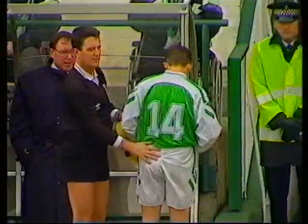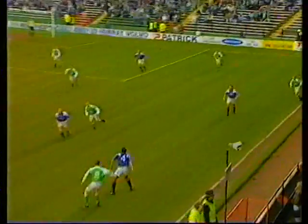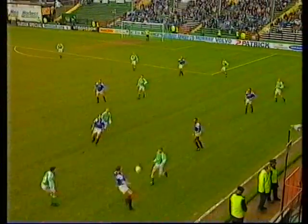Chance now for Hibs to bring on Willie Miller. Miller will have his instructions. He may well go to right back and reorganise with Neil Orr in central defence. Perhaps Pat McGinley may push into midfield. Well, it's not entirely clear as yet what message has been conveyed by Miller.